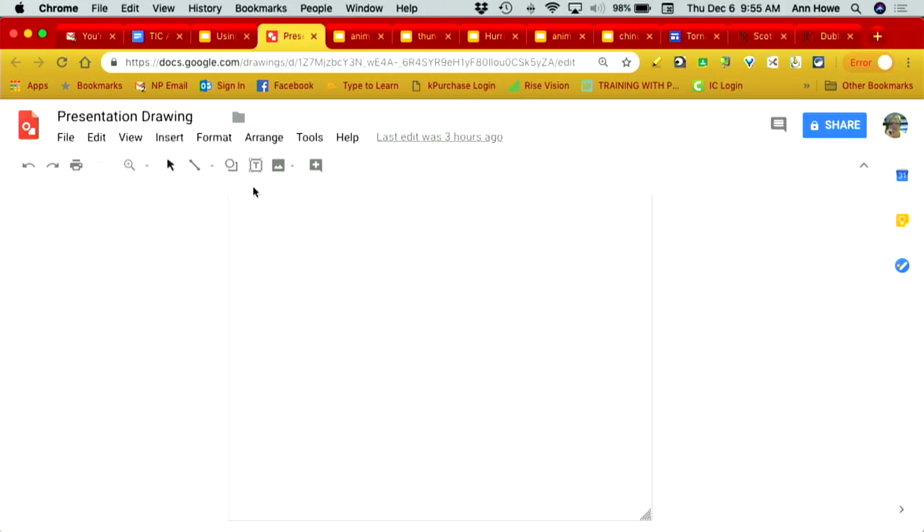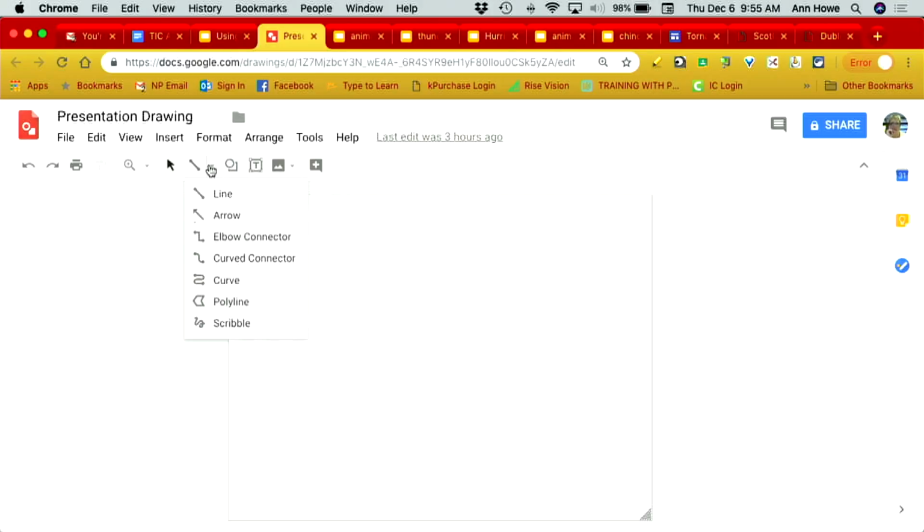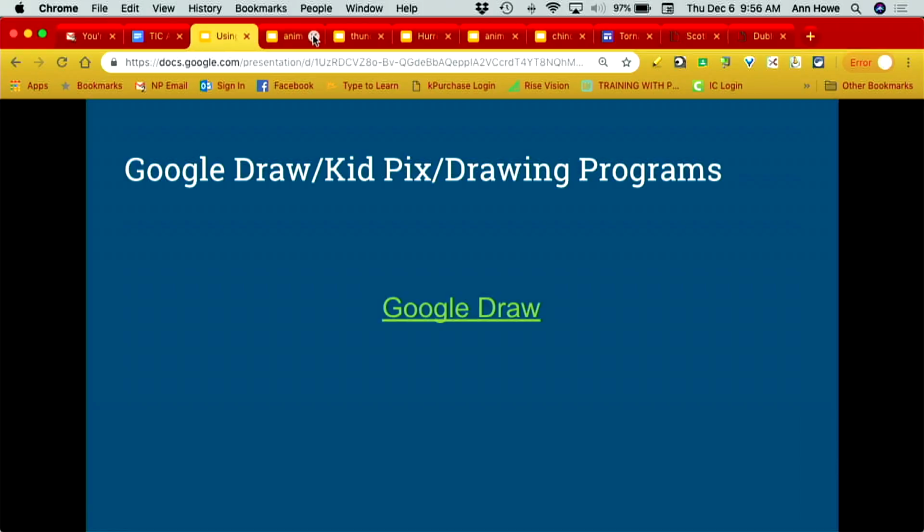Your tools are up here, okay, and you can come down and you can add shapes. You can scribble, which gives you the option to draw whatever shape you want, however you want. You can change colors, you can change backgrounds, you can import things. So there's quite a bit you can do with it. I don't think it's as easy to use as a program that's specifically a drawing program, but it does work, and it integrates easily into all your Google suite.